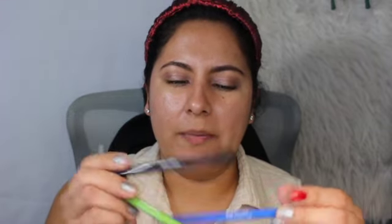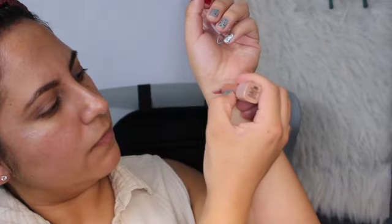I noticed that when I was unpackaging, these three have Halloween names like Eclipse, Zombie, and Full Moon. They feel very lightweight. I'm going to go ahead and swatch.